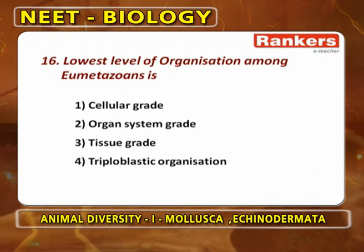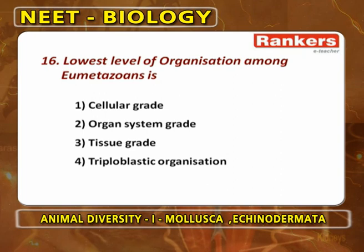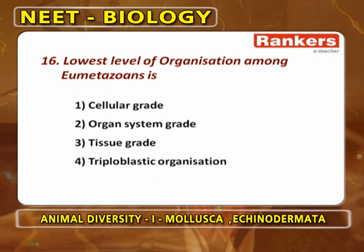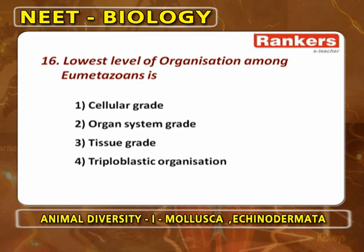Lowest level of organization among eumetazoans. Here the question is among eumetazoans. Now, as we observe the kingdom Animalia, it is broadly classified into two subkingdoms, Parazoa and Eumetazoa. In the Parazoa, only one phylum is present, that is the Porifera. In the Parazoa, what is the body organization? Cellular grade of organization. Whereas, in the Eumetazoa, what are the body organizations? Tissue grade of body organization and organ system grade of body organization.